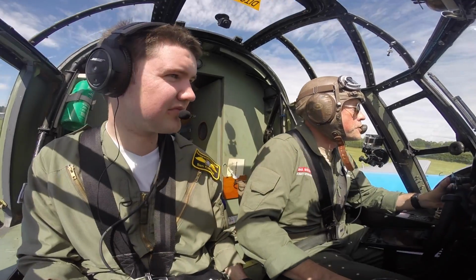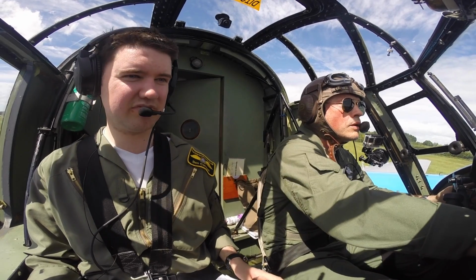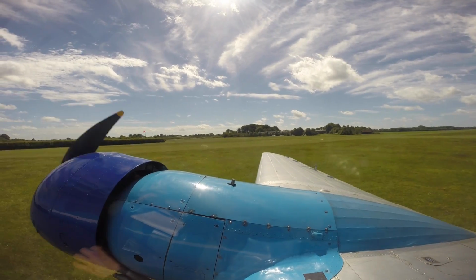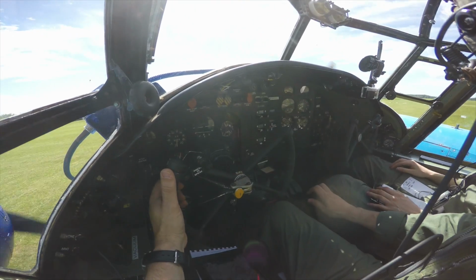Old Warden, Anson, ready for departure. Anson, runway 21, take off at your discretion. Surface wind 250 degrees, 12 knots, maximum 20 knots. Take off, Anson. Roger, we are clear for takeoff.